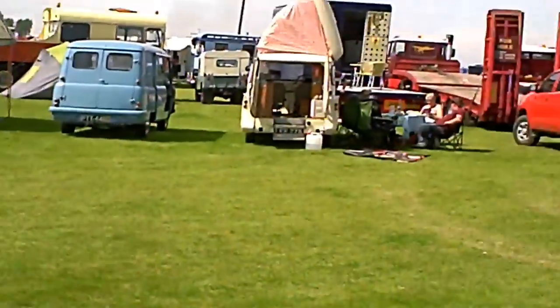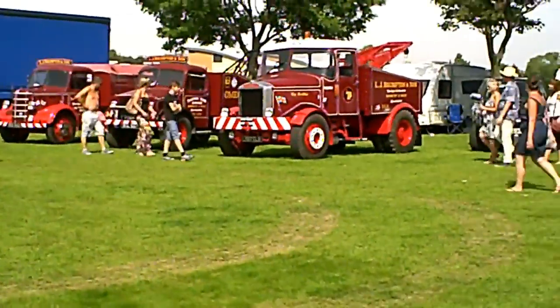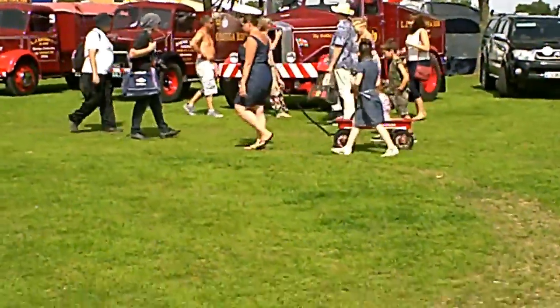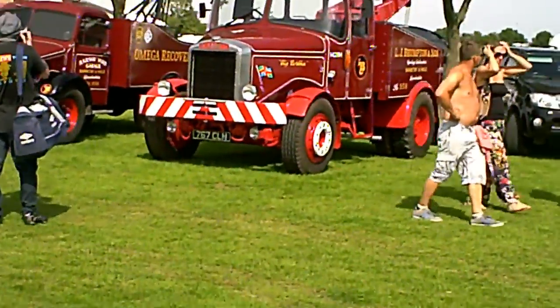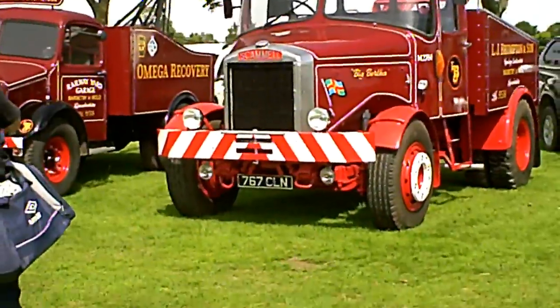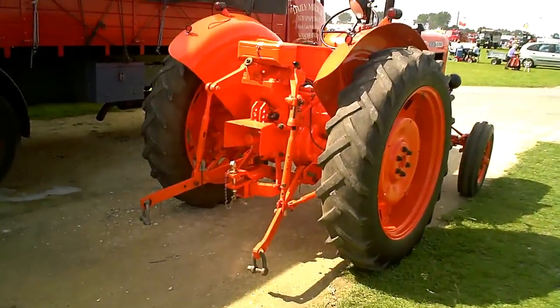Because there's cars, trucks and lorries, motorbikes, as well as all the steam engines, one of the biggest collections. I think it's the second biggest in the country. So there's plenty to see, and you can certainly entertain yourself for a few hours. I'm sure you can. Right, we'll go and see if we can find something of interest. I said we might find something of interest.